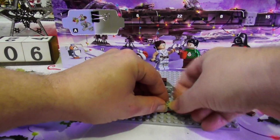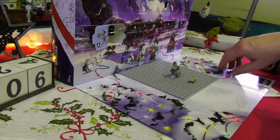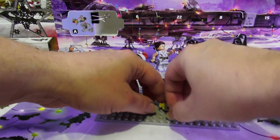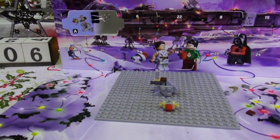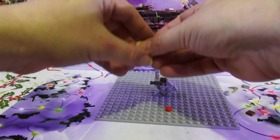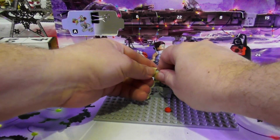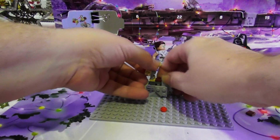Ooh. Okay. The red nose at the front. It's Rudolph. It's Star Wars Rudolph. And then this fits here, apparently. Seems a bit of a strange place, but there you go.